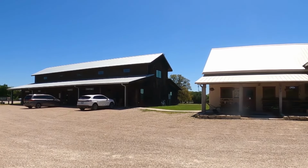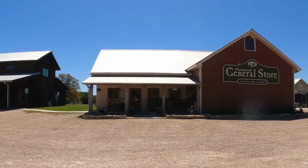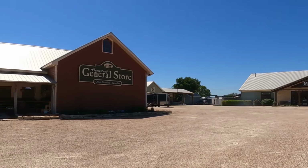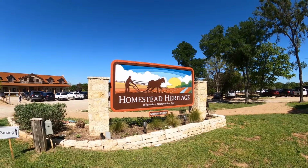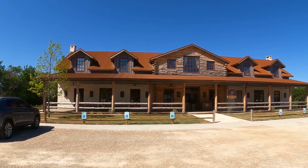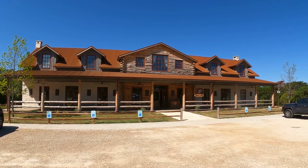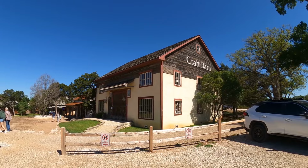There's also a general store and their market. And these are all right up at the front. Any of these things that you want to see, use the address that we used for the Waco Waffle Company. It'll take you to all of them. Right behind those is the Homestead Heritage site. The cafe is incredible. They said if you go on the weekend, be sure and make reservations.